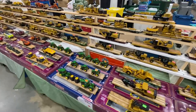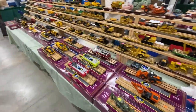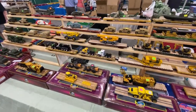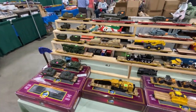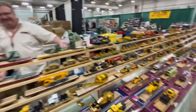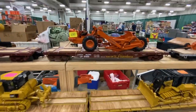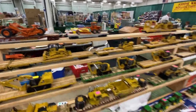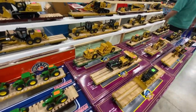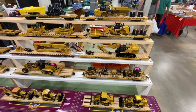Okay, I'm at the Ralph's Trains booth, and Ralph's stuff is freaking awesome. Look at all this stuff. This is the guy we've worked with. Hey Ross, how are you doing, buddy? You'll have to wait and watch to see what I bought, because I'm not going to tell you. But I already got something. And there's Ralph. He's awesome. Look at this. This is just amazing. He's got his farm stuff. Check them out.